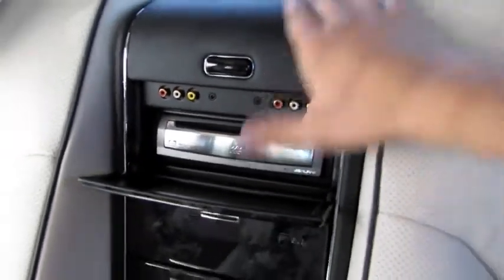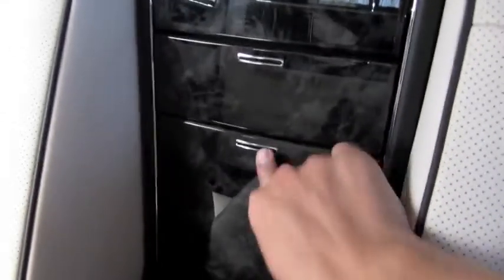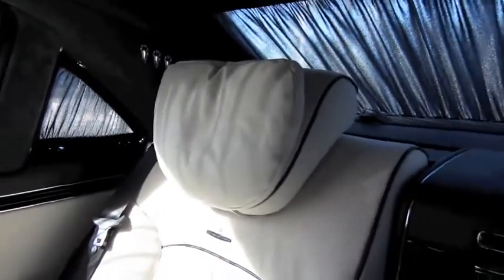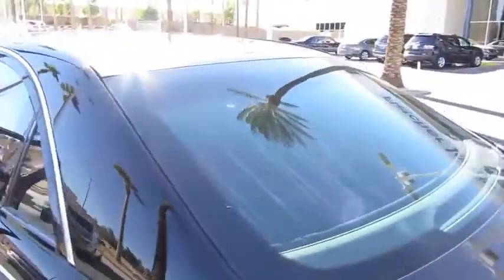DVD player and AV inputs, 6-disc changer, as well as additional storage. You also have pads on the outside of the headrest that provide much extra comfort for your head while leaning back. And as you can see with the shades up, it completely blocks out all view of the interior. Total privacy.